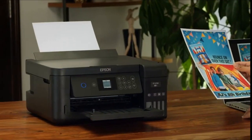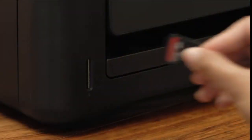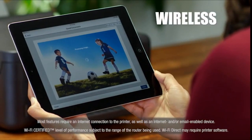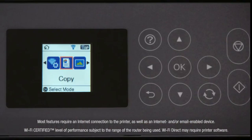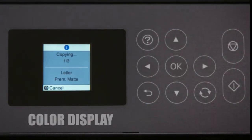Because it's an Epson, you can count on outstanding print quality. Borderless 4x6 photo printing is a snap. And it features a built-in memory card slot for PC-free printing. The 2750 offers wireless printing from tablets and smartphones and Wi-Fi Direct. A user-friendly 1.44-inch color display enables easy setup and fast navigation.